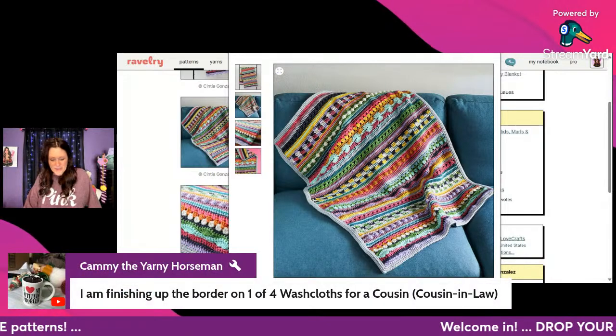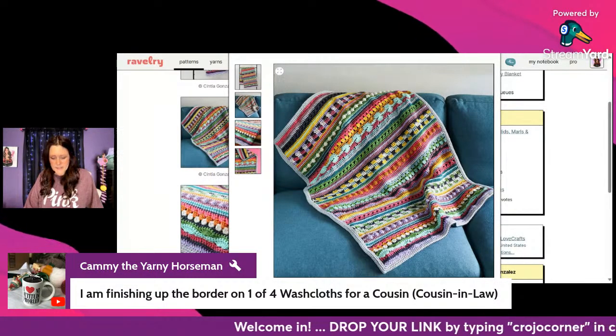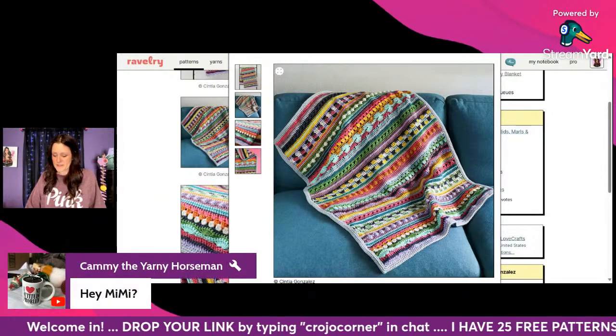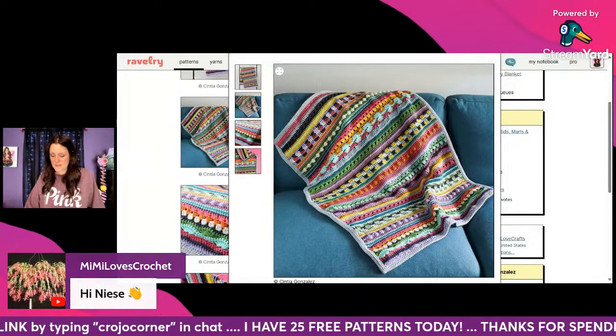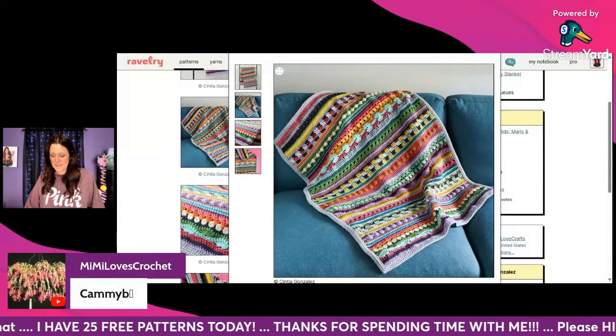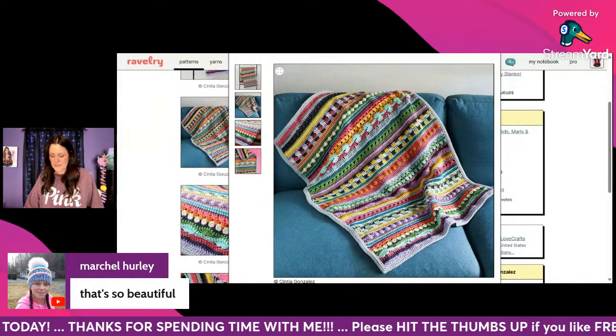Everyone is saying hello. Cammy says, I'm finishing up the border on one of four washcloths for a cousin-in-law. Oh, that's awesome. That's a fun gift. I love washcloths. Everyone is saying hello. Marcel says, beautiful, gorgeous, says Mimi. Marcel says, that is so beautiful.